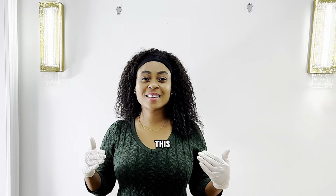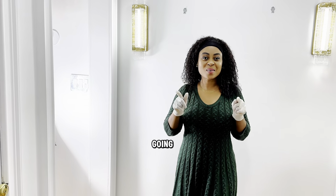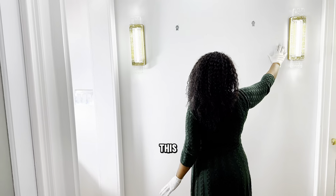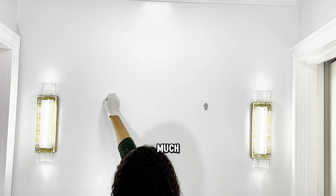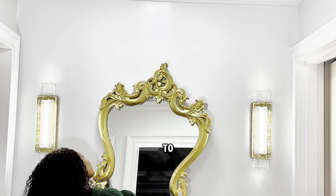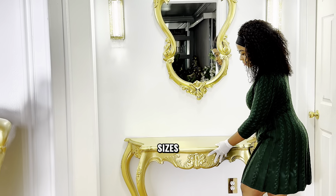Like I said, this is the second hallway. The first one you saw, it's another part. And from here, we are going to decorate the main entrance. So yeah, this is a different set of wall sconces. It has some bubbles in there that I love so much. It's just beautiful and perfect for the area. So I didn't want to use the same wall sconces from the other side. So I just played around, you know, the same shape and sizes to mix it up.